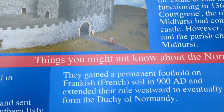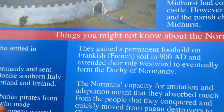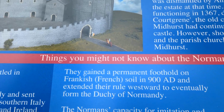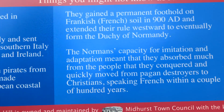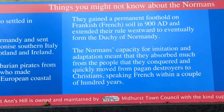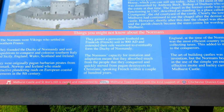They gained a permanent foothold in Frankish French soil in 900 AD and extended their rule westward to eventually form the Duchy of Normandy. The Normans' capacity for imitation and adaptation meant they absorbed much of the people that they conquered and quickly moved from pagan destroyers to Christians speaking French within a couple of hundred years.